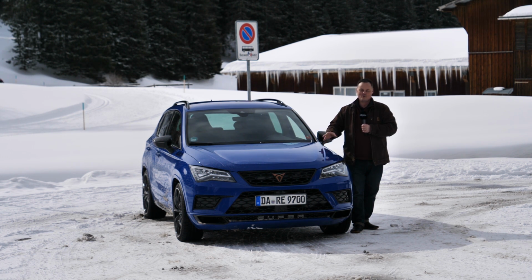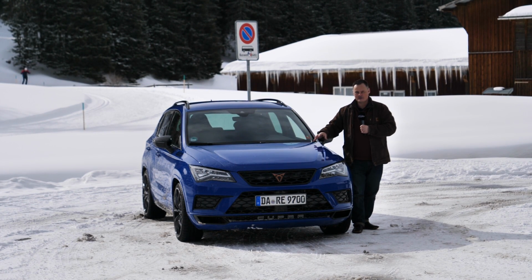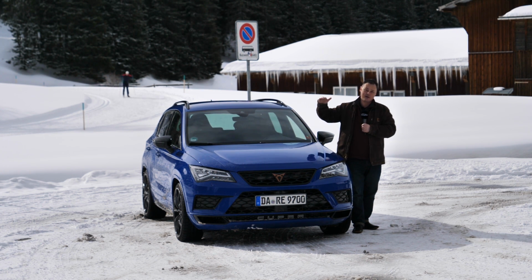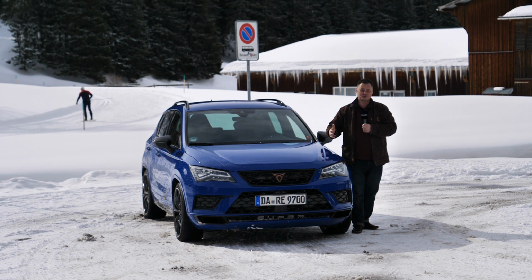Enter ABT. What they do is they take the Cupra that you have bought from Seat and they will make a couple of modifications. There are two different levels. You can either have more power added to the engine, that takes it standardly from 300 to 350 horsepower, or you can have the next package up, which will not only give you that, but will also uprate the suspension and drop the overall height of the car.